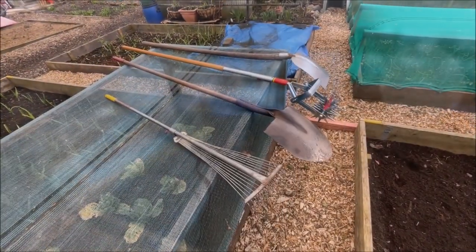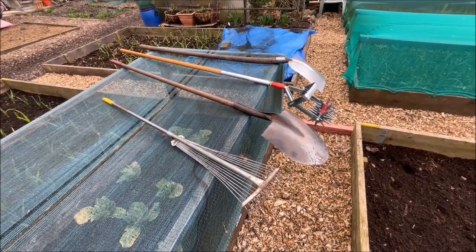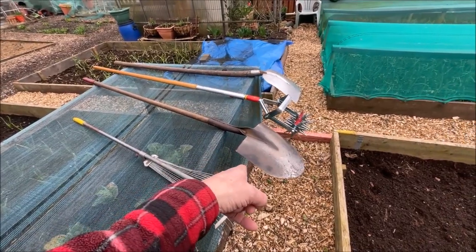Right, a quick look at the tools that I'm going to be using today when I'm working on this back bed, putting a load of chicken manure in. Now we've got this little rake, it expands, it's pretty cool, I like using this. We've got my spade.